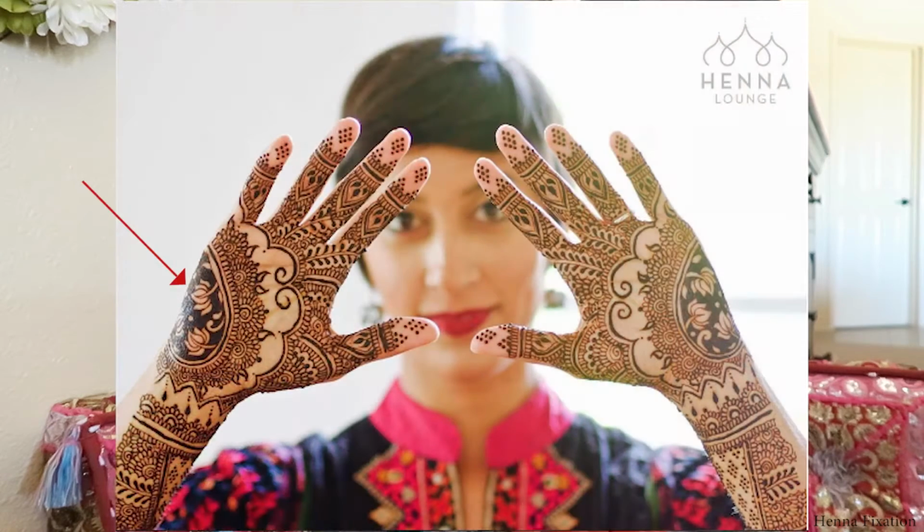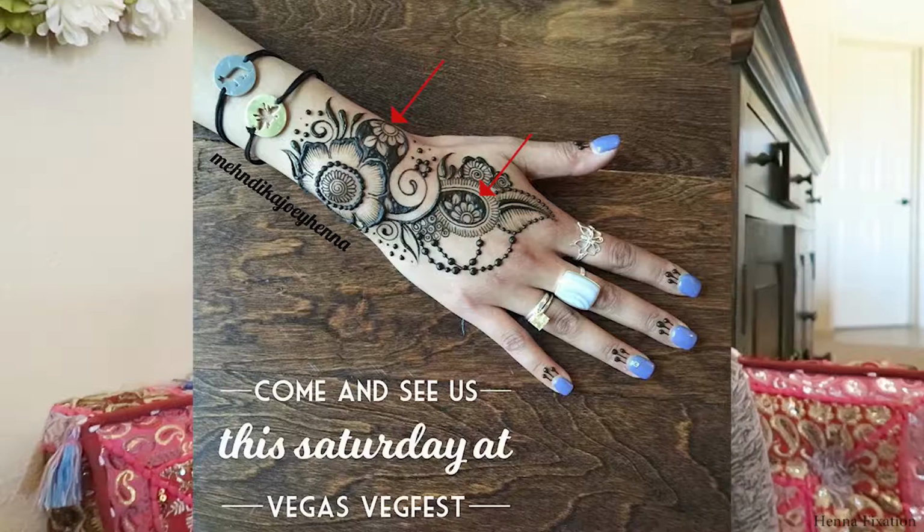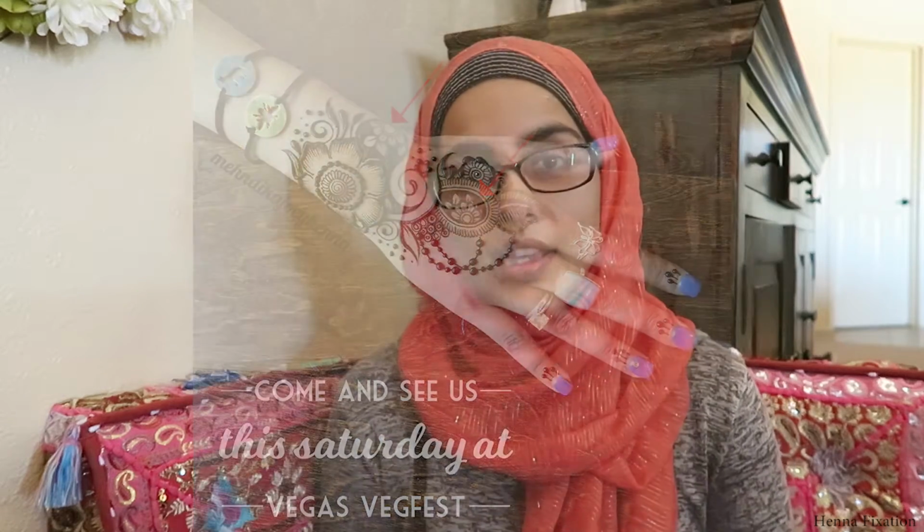I want to go to my second Henna Faves of the month, and this is my element crush right now. This is not the first time I've seen this element. I have seen it multiple times. It has been in different shapes and forms throughout the years. But it just hit me. I think I saw it being used by Henna Lounge recently, and also by Mendika Joy Henna. And they both are really amazing artists, and they use it in a very beautiful and unique way.